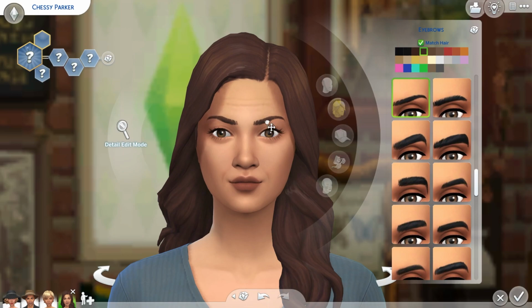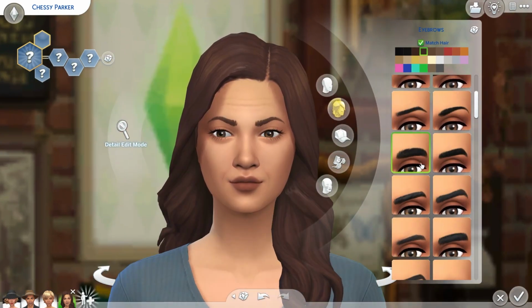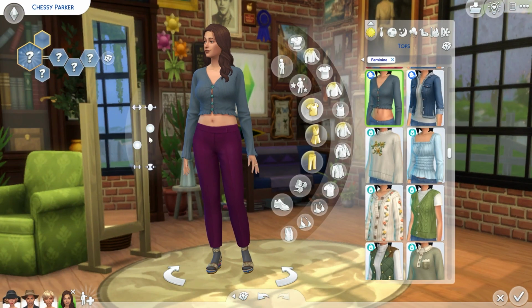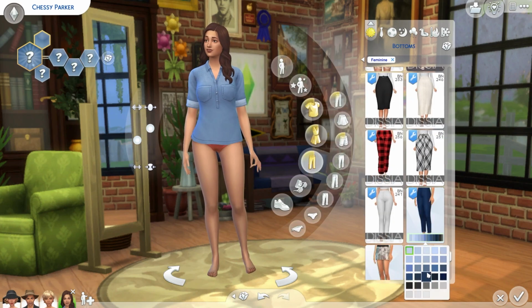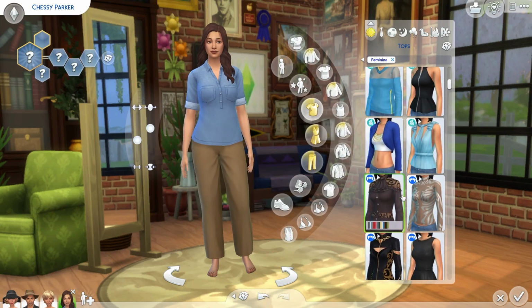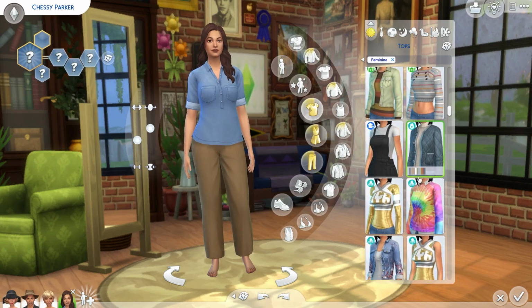I also gave her the Parker last name because in my brain I like to imagine that Chessie is Nick's sister. And then I also like to imagine that Martin is Elizabeth's brother. I don't know why, but I don't know their last names, and I looked online, there's not really information what their last name is.